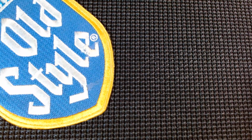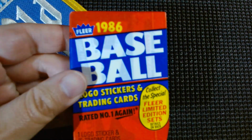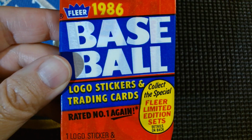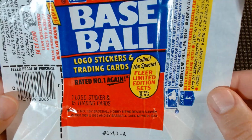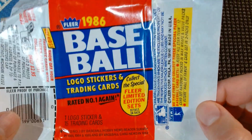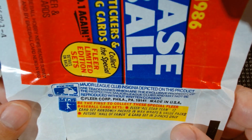Okie dokie. Next, 86 Flair. So, hold on. Alright, I resumed. 86 Flair, so you can see this wrapper. I don't think I've opened 86 Flair either.